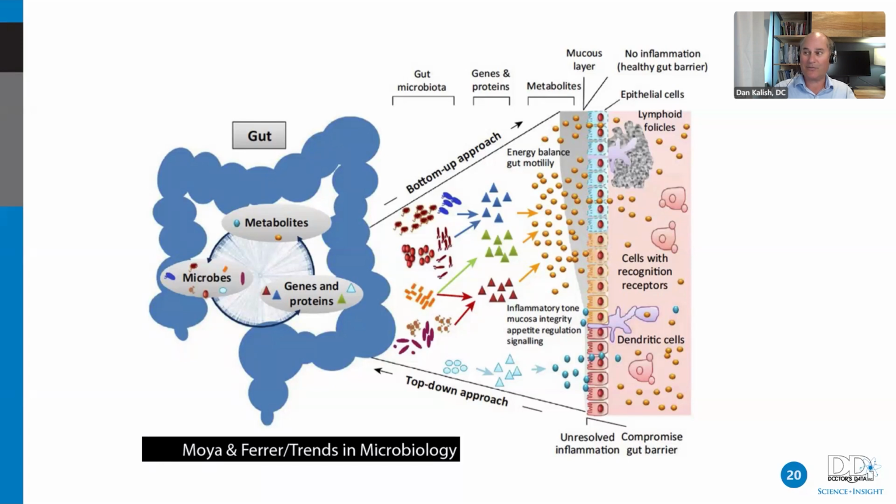And there's trillions of them. I don't know, depending on who you believe, somewhere between 10 trillion and maybe 100 trillion. So there's a lot of gut bacterial DNA in your body, right now, making proteins and making metabolites.